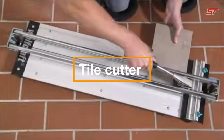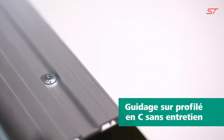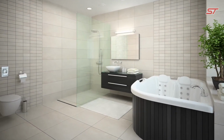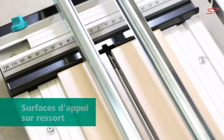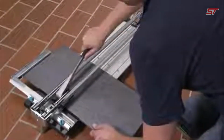The Wolfcraft TC 710 PM is designed for precision and high-quality tile cutting. One of its key features is the ability to cut tiles up to 710 mm in length, allowing for effortless handling of large tiles. It comes equipped with a robust tungsten carbide cutting disc, which ensures clean and accurate cuts. The cutting disc has a 20 mm diameter and mounts with a 5 mm diameter hole.